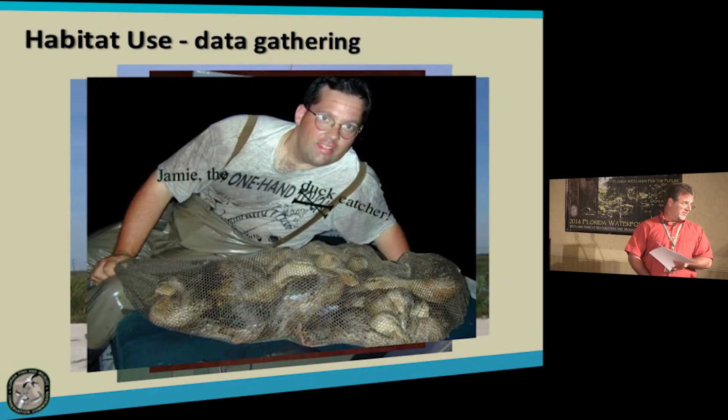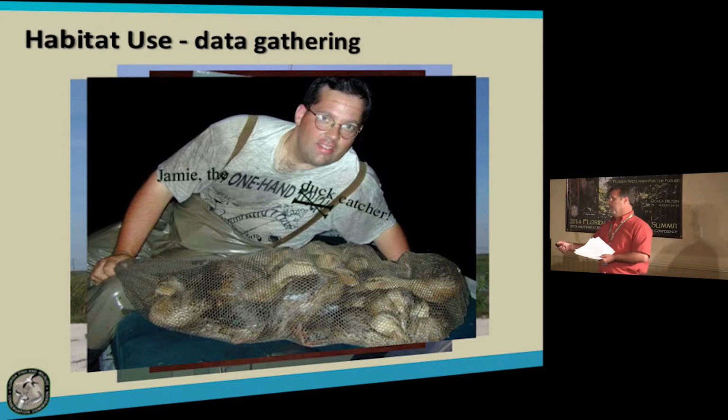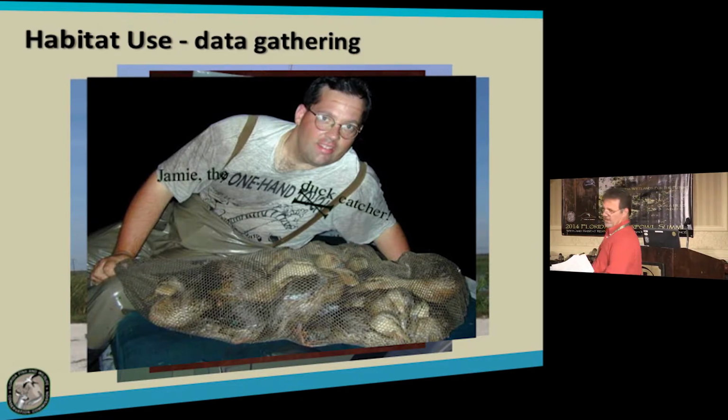All right, well, we'll talk a little bit about the telemetry first, before we talk about habitat use patterns. Now, Jamie, you got to look up, man. Look up. Okay. Before we could put radio transmitters in these birds, we had to catch them, of course. And this is one of our main duck catchers right here, and he's sitting right up here in front, Mr. Jamie Feddersen.